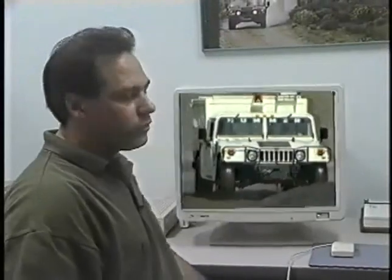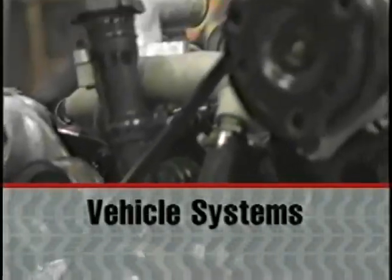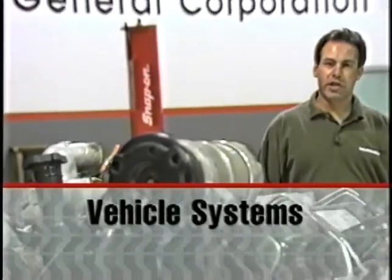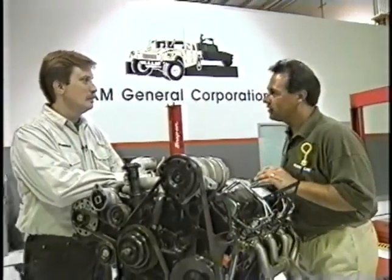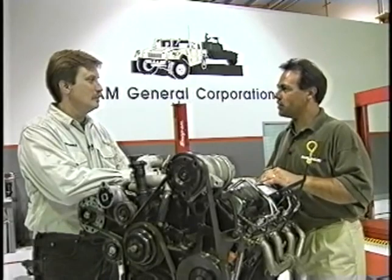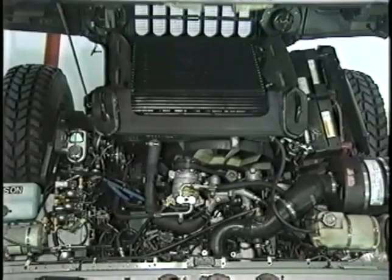To further understand your vehicle, let's take a look at some major components and systems of the Hummer and see what they'll do for you off-road. You've seen how the Hummer was designed. Now, our technical service specialist will show us how these systems work together. Hi, John. We're ready to see what's under the hood and everything else between the frame rails. Good idea, Tim. Under the hood's a great place to start.